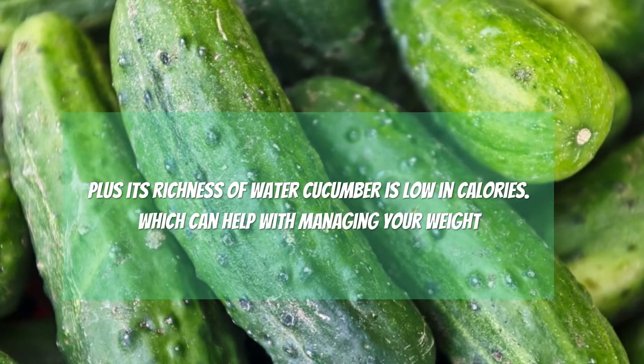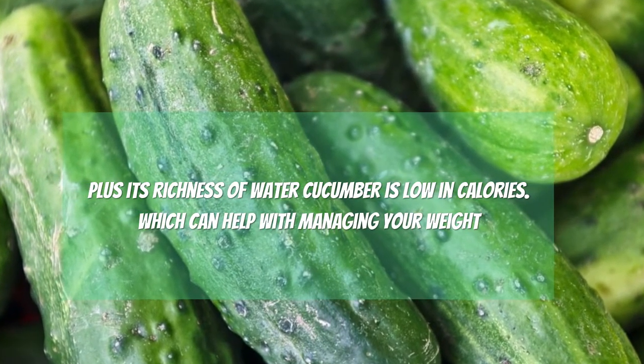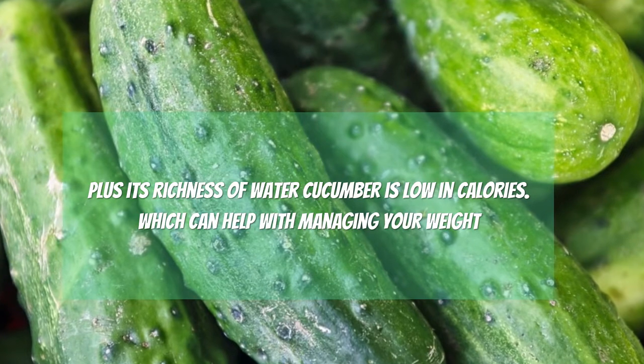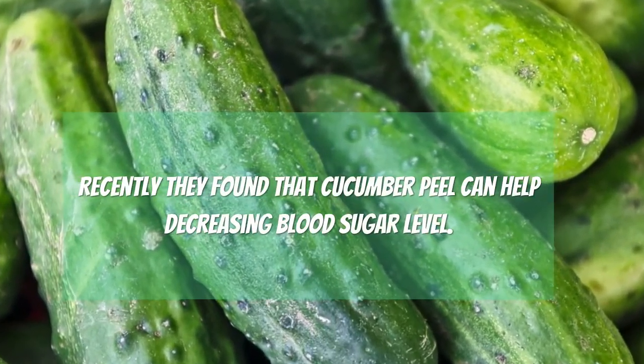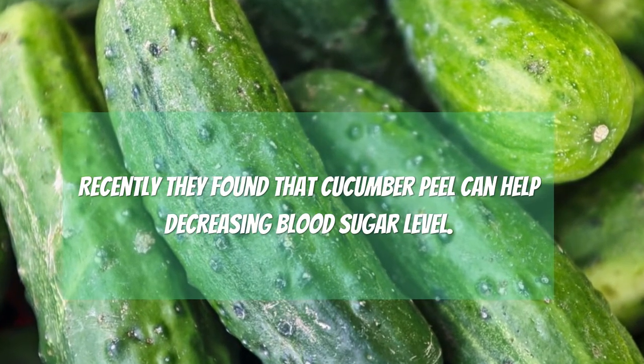Plus, because of its richness in water, cucumber is low in calories, which can help with managing your weight. Recently they found that cucumber peel can help decrease blood sugar levels.